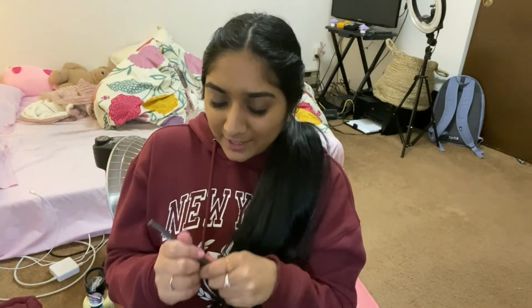Okay, yeah, I just put like the tiniest dot of it, but that looks nice. I was like, who wears brown liner? My roommate's like, if you don't want it, I'll take it. I was like, maybe I'll give it a try. That's really cool. And that was all 5 products for this bag.